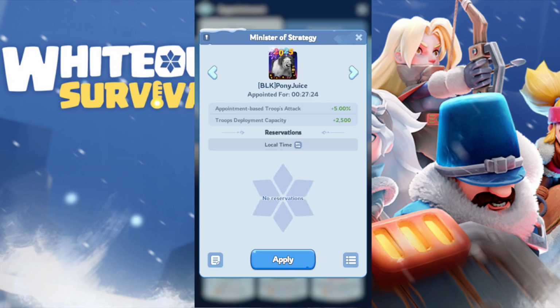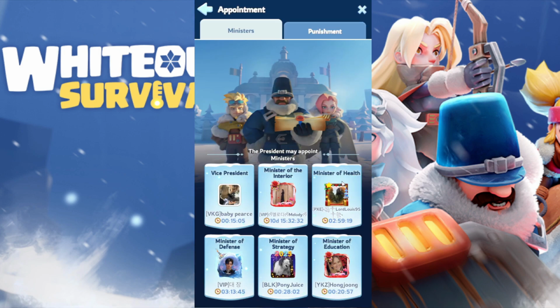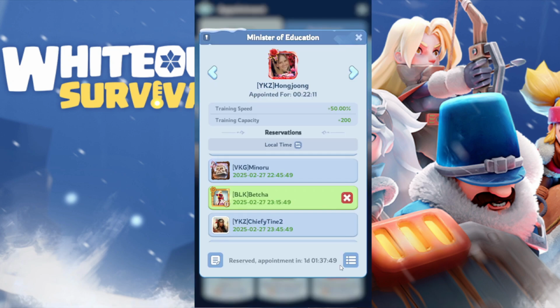And the last one is going to be the Minister of Strategy. So this is going to give you an increase of 2,500 in troop deployment capacity and plus 5% in troop attack. Now, I feel like the 2,500 in troop capacity is a negligible number, but it's still more troops out. 5% in troop attack is great. I would prefer to have the 10% in troop lethality. But anyways, that's a quick breakdown on the ministers' positions. That being said, I am signed up for the Minister of Education, and I will do my troop training tomorrow.